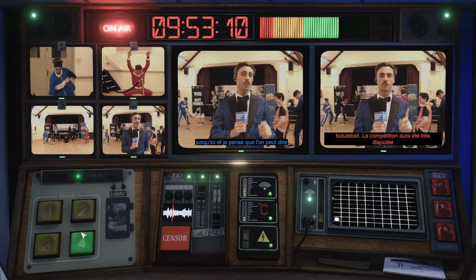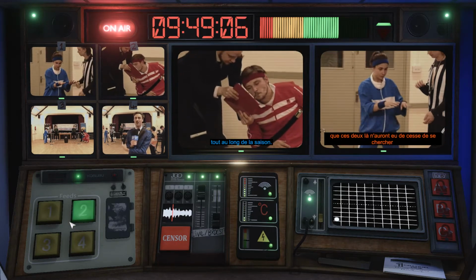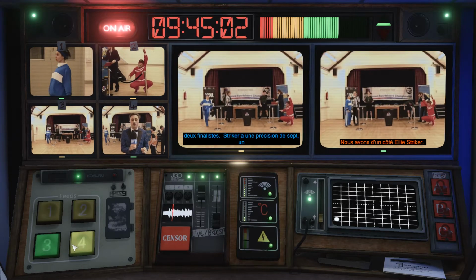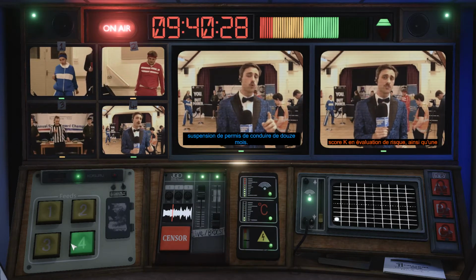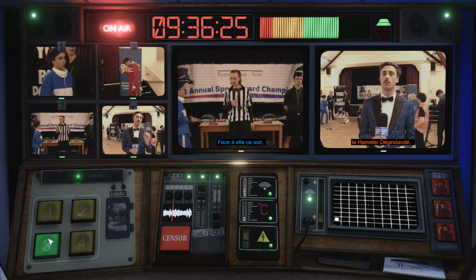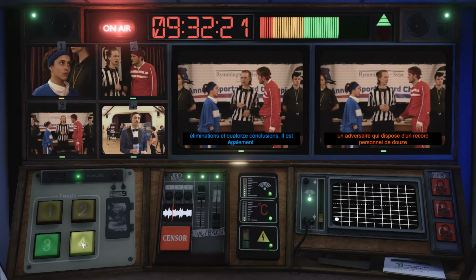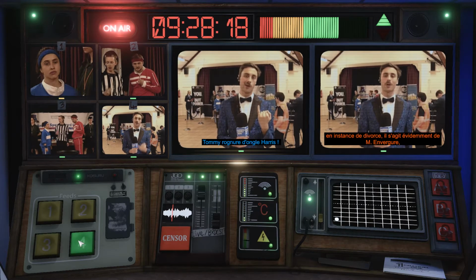It's been a hotly contested competition so far. I think it's fair to say these two have been dancing around each other all season. First up, we have Ellie Striker. She's the more experienced of our two players today. Striker has got an accuracy of 7, a danger rating of K, and a 12-month driving ban. Striker's known for her signature move of the year, Orangi Hamster. And facing her tonight, hoping to prove himself with a career record of 12 outs, 14 finishes, and a divorce pending, it's Mr. Wingspan himself, Tommy, the Fingernail Harris.